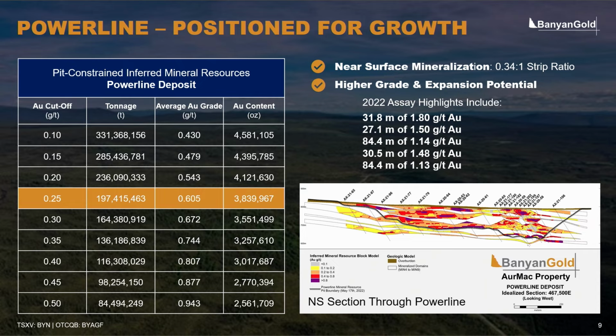If you looked at these sensitivity charts in our news release, and I encourage you to do that, we picked a 0.25 and 0.3 cutoff grades because it made this look alike to Victoria Gold, 0.61 grams on average. And you can see here at Powerline alone, when you pick a project, you can pick different cutoff grades. If we'd picked a 0.5 at Powerline alone, we would have had 2.5 million ounces at 0.94. And if you averaged all three of the deposits, we would have had over 4 million ounces at 0.95 at a 0.5 cutoff.